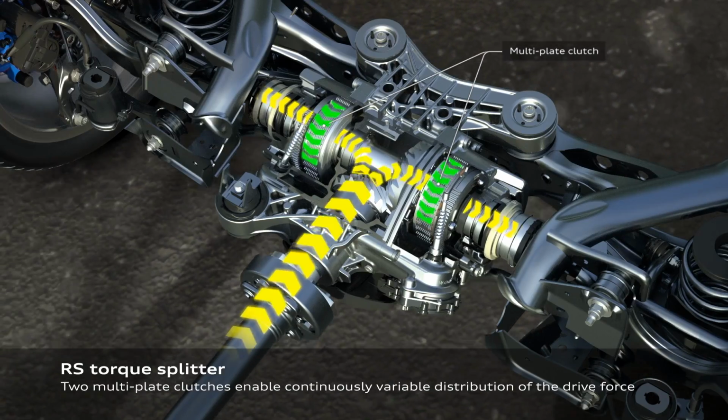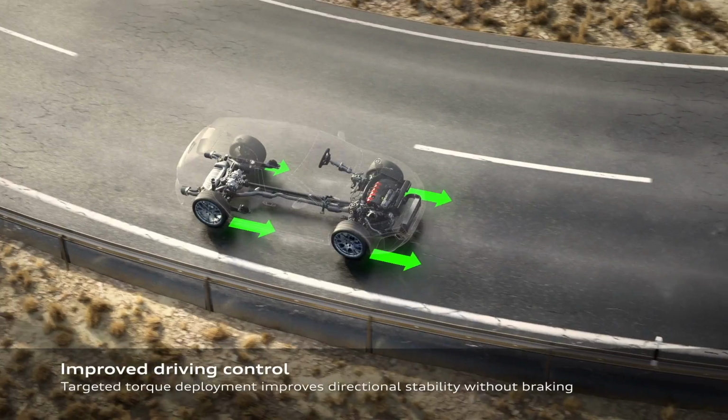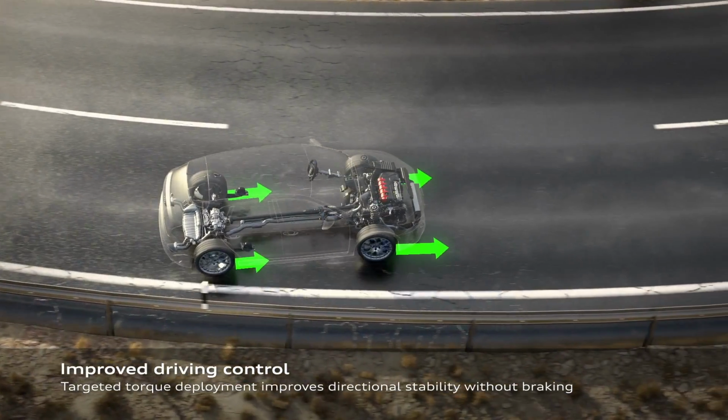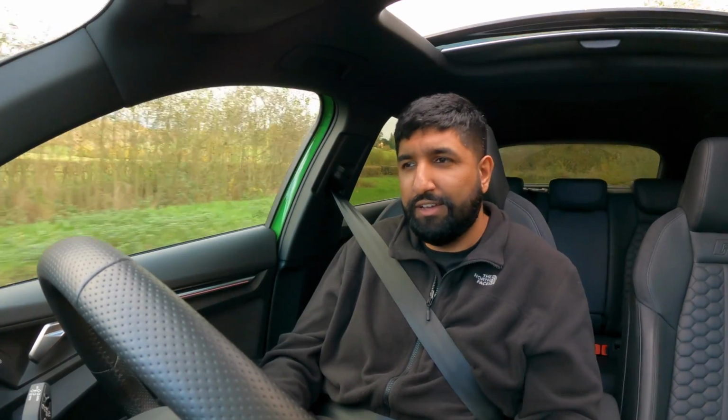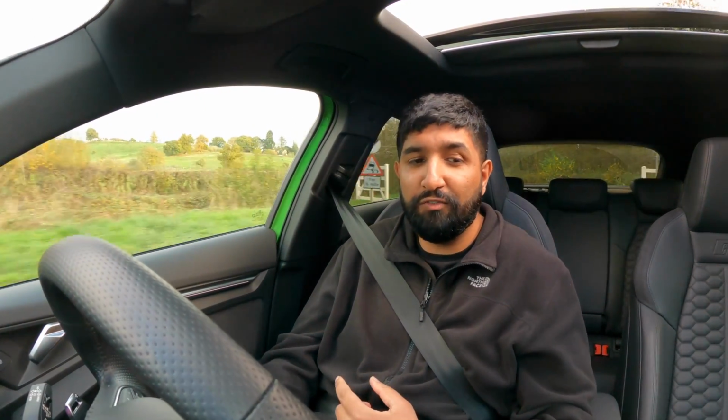Now, because both cars have the Magna rear diff, they have got that nice kind of adjustability on the rear axle. The thing with this is they all come with the sort of drift mode, the standard RS torque rear in this case, whereas my Golf R, being the non-performance pack, it's an option.